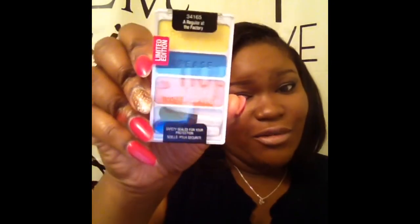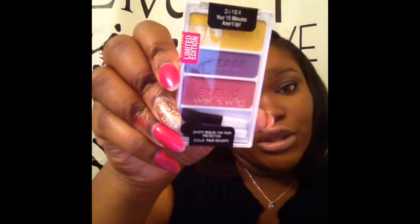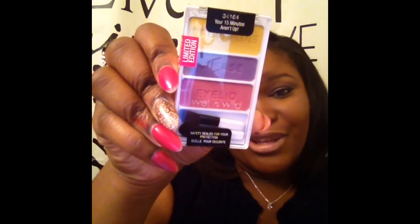Real cute colors. I got a regular one, Summer Colors. I got I'm Seeing Triples. And I also got Your 15 Minutes Aren't Up. So cute, right? I know, I love those palettes because not only do you not have to follow eyelid, brow bone, and crease, you can use all of them for shadows. Like, it just makes it more versatile.